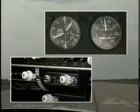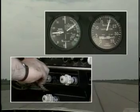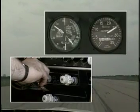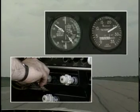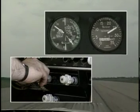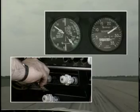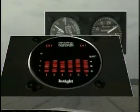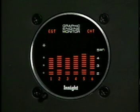The traditional engine instruments, the tachometer, the manifold pressure gauge, the oil temperature and fuel flow gauges provide the bare essentials. But for precise engine management, they don't tell the complete story. Multi-probe EGT, CHT systems now augment the instrumentation of many aircraft.